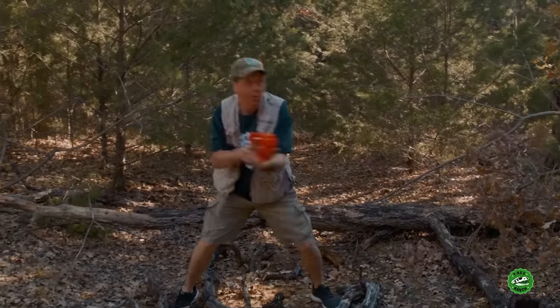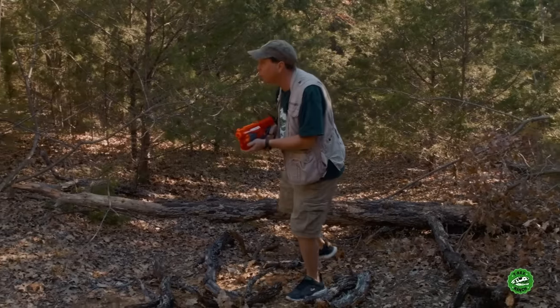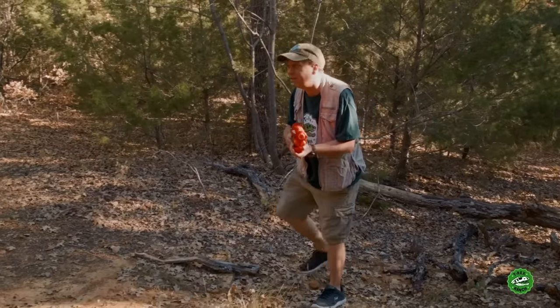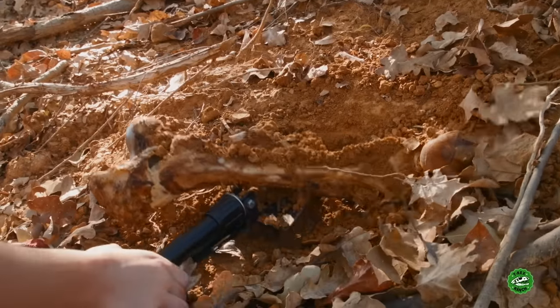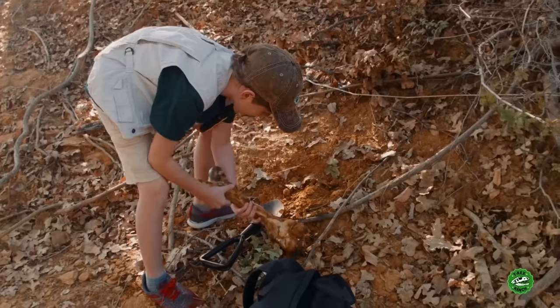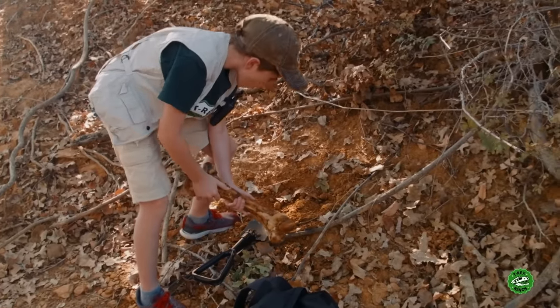What was that? Thought I heard a dinosaur out there somewhere. Scary out here in these woods. Scoop that in. Oh! Whoa! Oh, cool. This is a bone. That might mean, maybe it's a dinosaur bone.